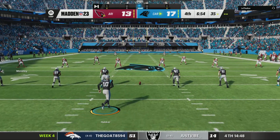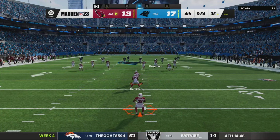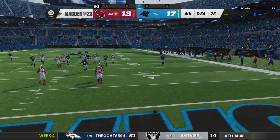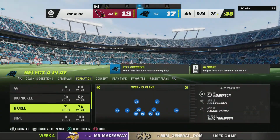The Carolina kick team is out there ready to go, and they kick this one away. And they'll let that one go as it skips through the back of the end zone for a touchback.